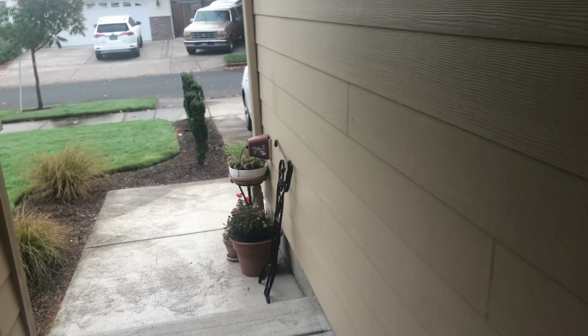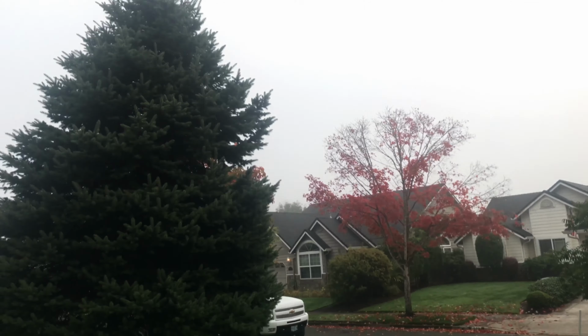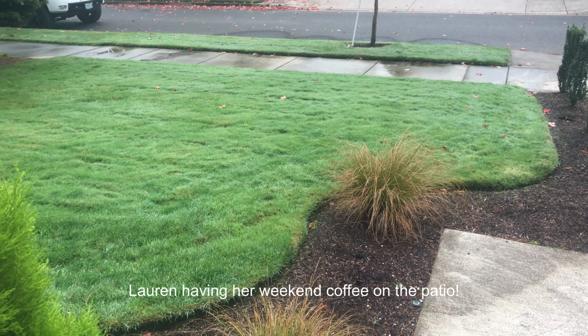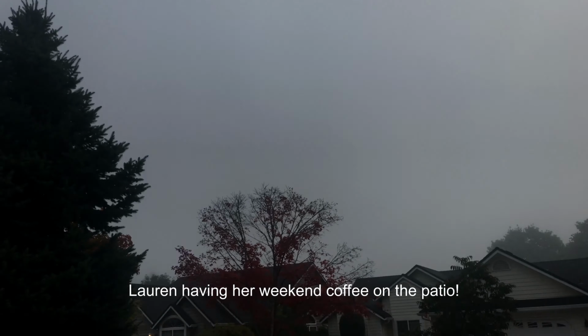Lauren said it's really, there's my new steamer. It's still real foggy out here. Look. I know. Wow. Look at that. Nice fall morning. And wet. I think most of that wet is from the sprinklers, though. Wow. Nice.